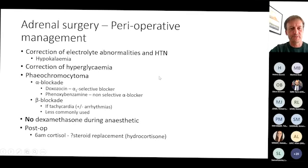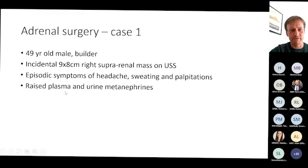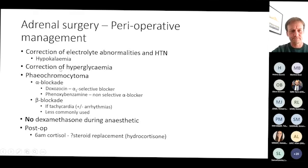So the perioperative management of adrenal surgery is led mainly by the endocrinologists, and then it transfers to the anaesthetist. The endocrinologist will correct the electrolyte abnormalities, hypertension problems, any hyperglycemias. We try and get on top of as much as possible. When we're considering the FEOs, generally speaking, they'll be started on an alpha blockade. So doxazosin is the most common one now. It's alpha-1 selective. Some patients are started on phenoxybenzamine, which is a non-selective alpha blocker.